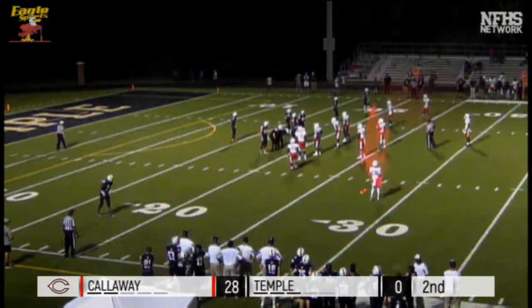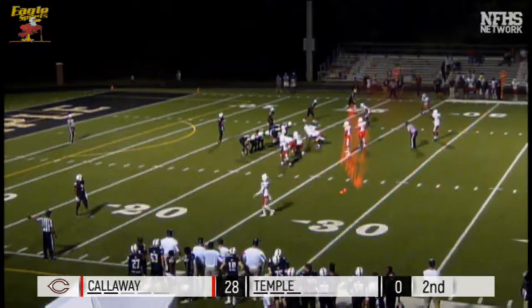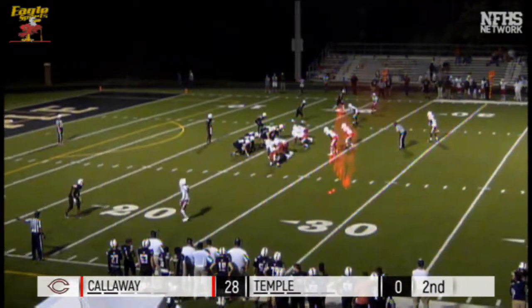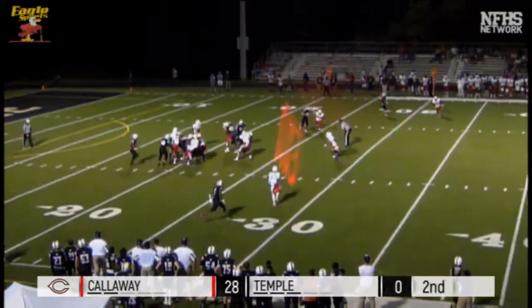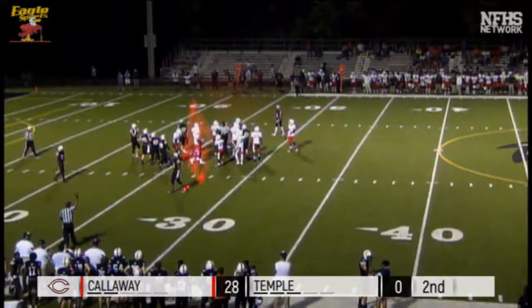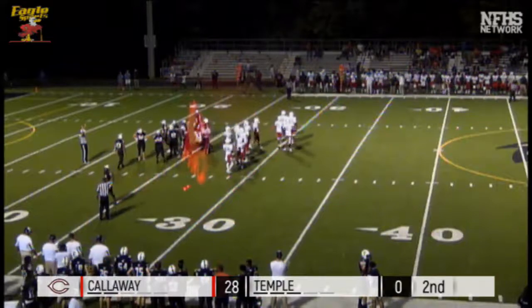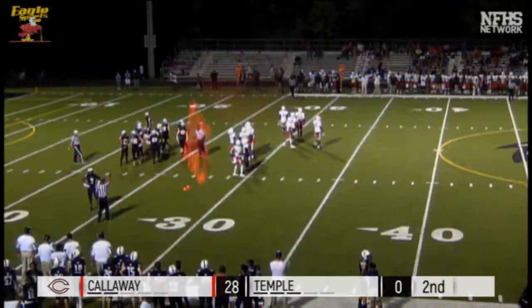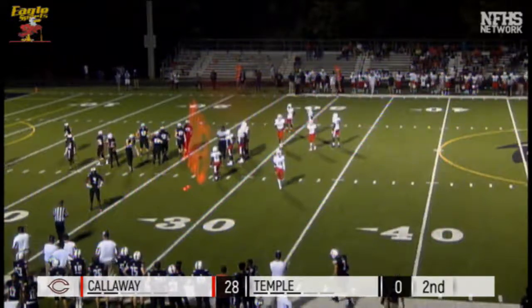They have twins to the far side of the field, single wide way out beyond the hashes on the near side. Scooter takes the snap. It's a quarterback run the whole way. He does a great job on the quarterback power, able to pick up about 7 yards on the play, setting up a 2nd and 3. Tackle by number 27, Charlie Dixon, from his linebacker position.